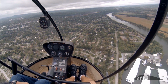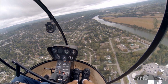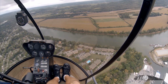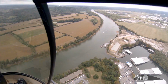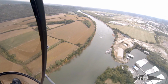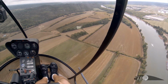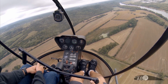John 2 traffic, helicopter 968, Echo Mike, light base, runway 02, John 2. Crew traffic, helicopter 747, parking pad area to the east. You see to the north? Yeah, he was going the opposite direction. Yeah, I see him. Turn that up a little bit. John 2 traffic, helicopter 968, Echo Mike, turning final, 02, John 2.